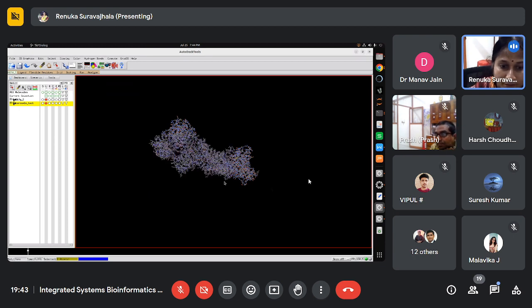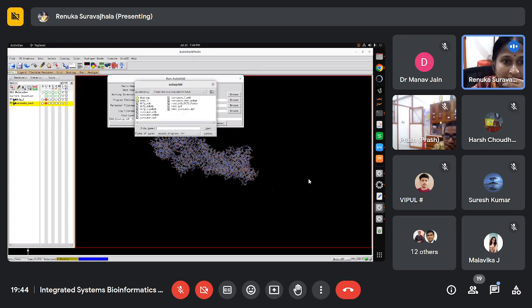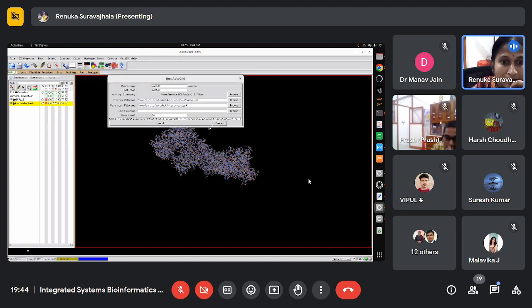So the test.dpf file is saved once it is done, and you can run the grid file as well as the doc file here. For the grid file, you need to give the program path, where you can select where the grid file is. My grid file is here, so I will tell it the grid file is here, open, and then I should also tell it the file name, where exactly the parameter file is.